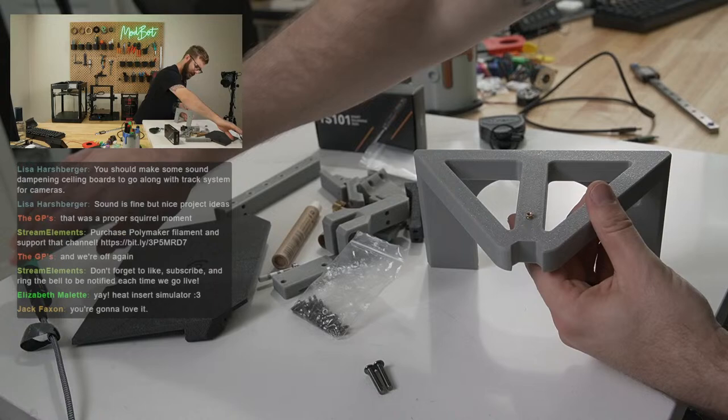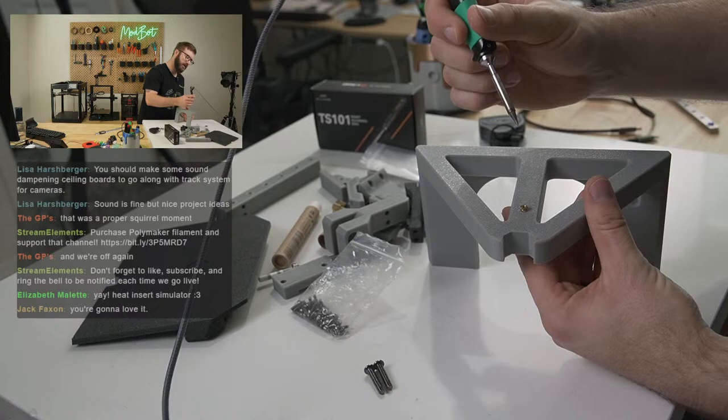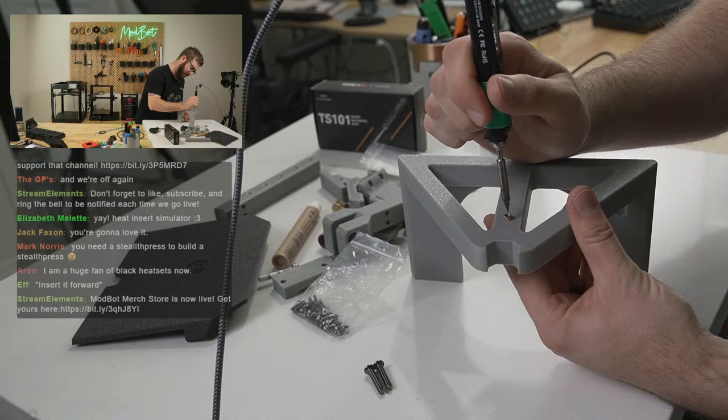How's everybody's week going? How's everybody doing? What projects is everyone working on? I don't think Luke's here, but I know that he's been working on ERCF stuff. I know Aaron rebuilt his Trident and is working on a K3. What's everybody else up to?